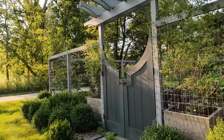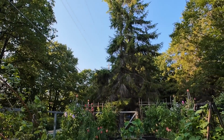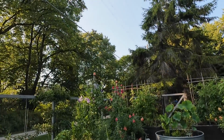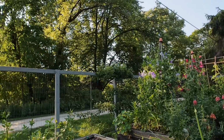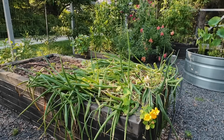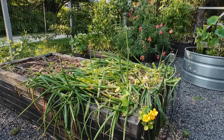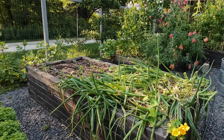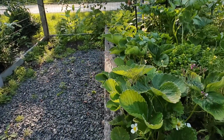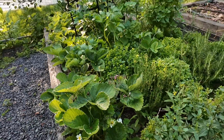I pulled my garlic this week, and the sweet peas are looking beautiful. It was a pretty good harvest, not quite as good as last year. So I actually ordered my garlic already for next year, and I ordered twice as much. I'm just going to do a whole bed of garlic next year. I've got room for onions somewhere else. Here's the herb bed. Oh gosh. Look at those Japanese beetles just munching away on the strawberry leaves.